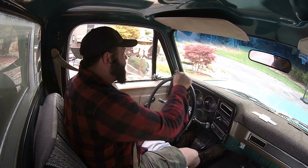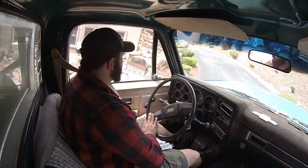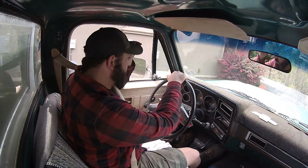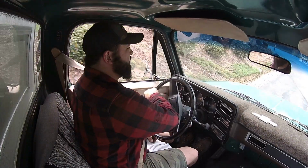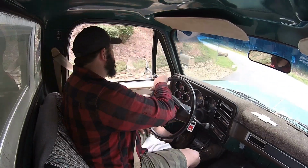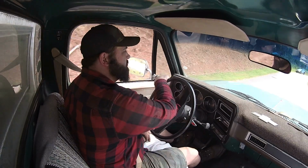But I can already tell that's way better, way better. Yep, that's 100 times better. She just wanted more fuel. I'll know for sure when I get her on the main road. I can already tell you that got it. The response is way better. It's barely touching.